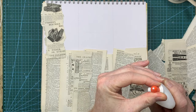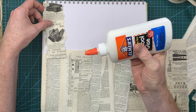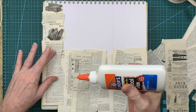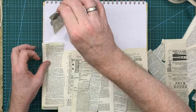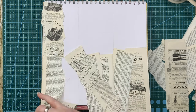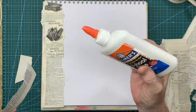So I've got this big tub of Elmer's school glue, look, and all I'm going to do is just whack some glue down. Like I said, I don't want it to be stuck down perfectly. See, I've already done what I said I didn't want to do there. Let's lift that back up and stick that back down. There we go. Try and keep that halfway mark. So let's tear some of that off the bottom. It's probably better if I work across the page and do top and bottom as I'm going. Yeah, that's probably the best way to do it.